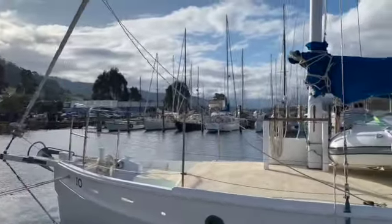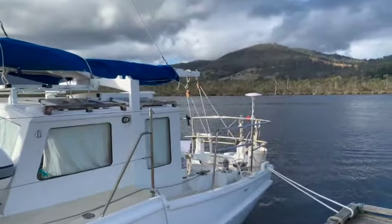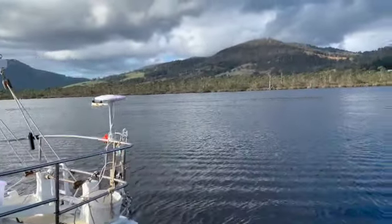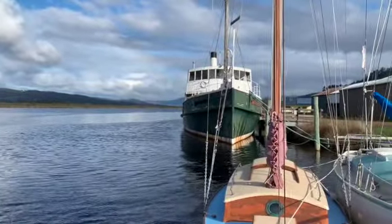You've got to come down this way, it's absolutely stunning. The Huon Valley. There's lots to do down there. We're only showing you snippets because we've only got a few days.